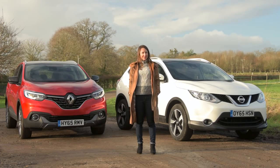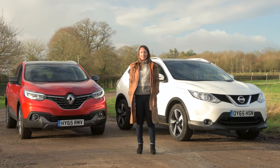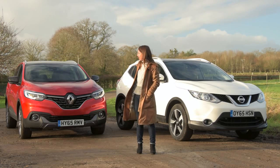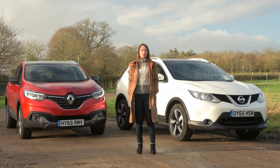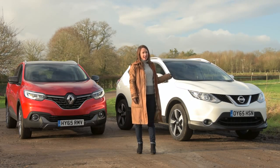However, look more closely, and as you move up the Qashqai range, you'll see you get more equipment for your money. Plus, in the long run, it retains more of its value. So, unless you need every inch of boot space and love the Renault's fancy dials, the Nissan is still the one to have.